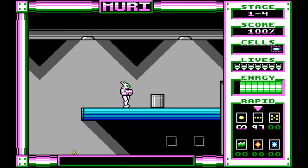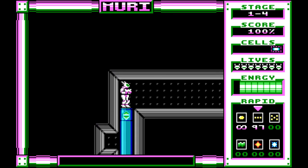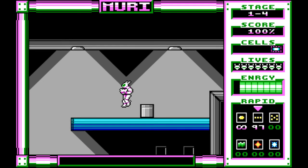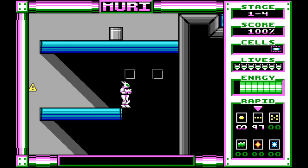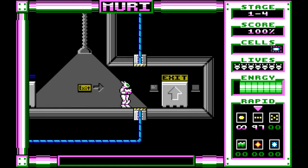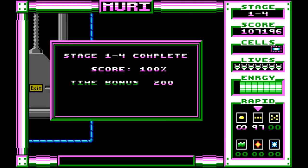And where exactly was the exit? I don't actually remember where the exit is. Not up here. This was all for the cell. Oh, I think the exit was blocked off initially, and then, yeah. Okay. Man, I'm getting 100% on all these.